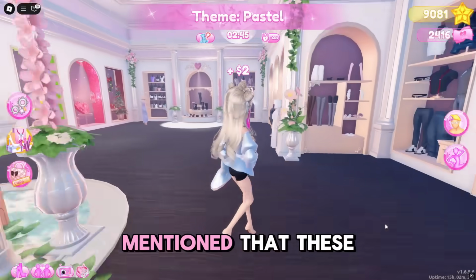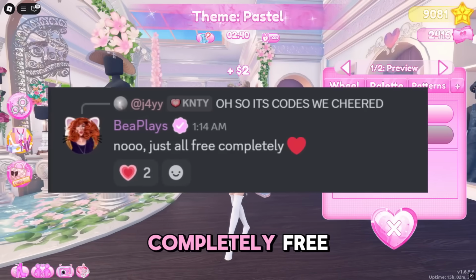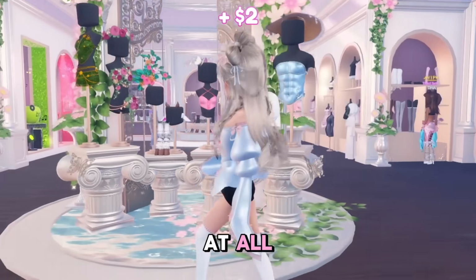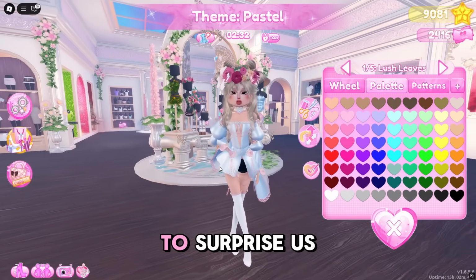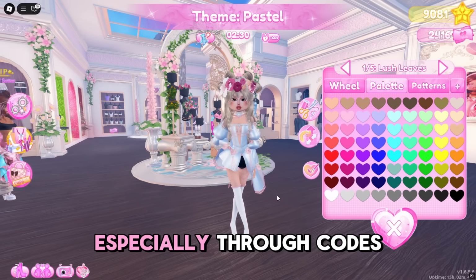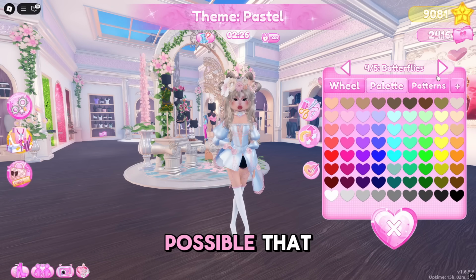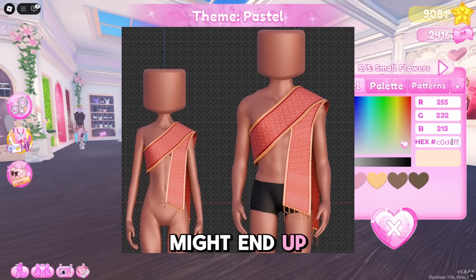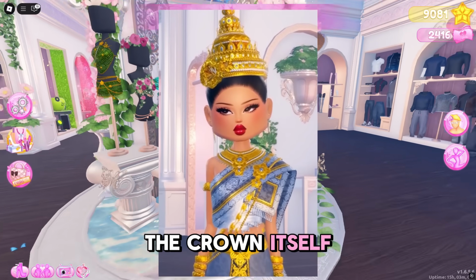Also, Bplays mentioned that these aren't code items. Everything will be completely free, but that doesn't mean we won't get any codes at all. Usually, with updates like this, the devs love to surprise us with extra items, especially through codes. So, it's totally possible that, for example, this accessory from the Thai set might end up being a code item, or maybe even the crown itself.